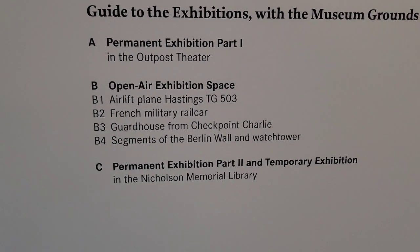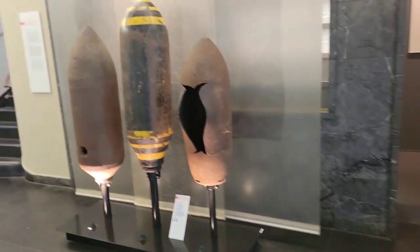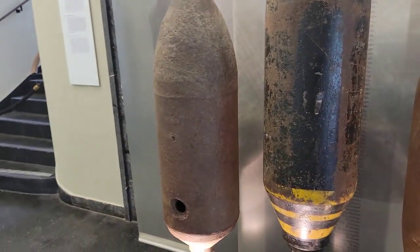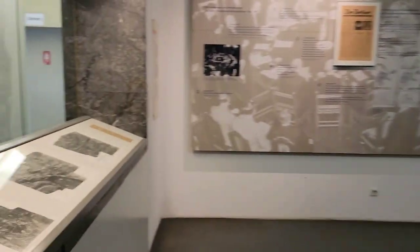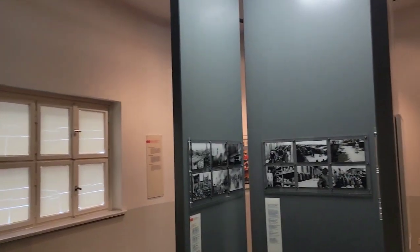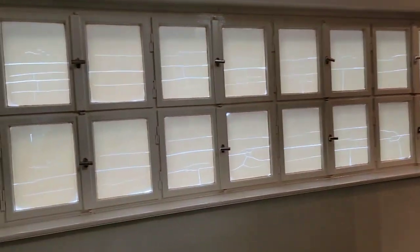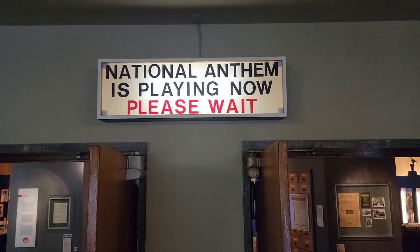Cool. So there's another cool thing. They got the original Checkpoint Charlie guardhouse outside. So we're going to actually see the Checkpoint Charlie guardhouse that was there. Almost lost the phone. So they got these two wings. We haven't been into the main museum yet, but they got these two wings off to the side, which I'm imagining probably were bathrooms at one time. Oh, these are some of the same photos I saw in the prior museum just an hour or two ago. And that looks very familiar to me.